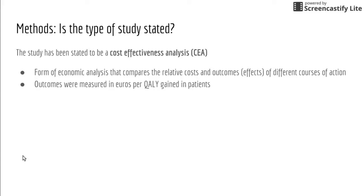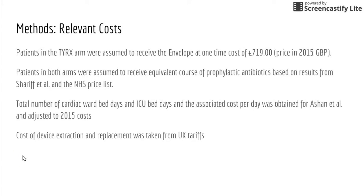The study has been stated to be a cost-effectiveness analysis, a form of economic analysis that compares the relative costs and outcomes of different courses of action. In this study, the outcomes were measured in euros per quality gain patient. Patients in the TYRX arm were assumed to receive the envelope at a one-time cost of £719, which is the price in 2015 for the device.